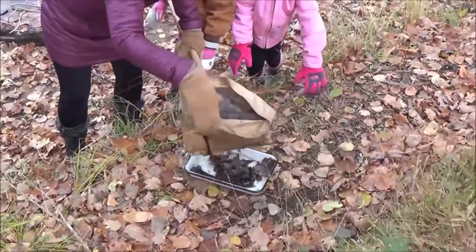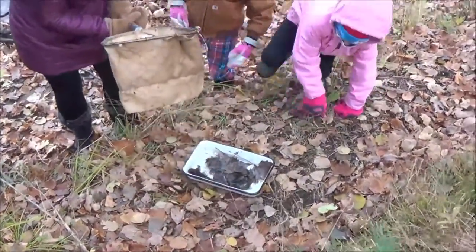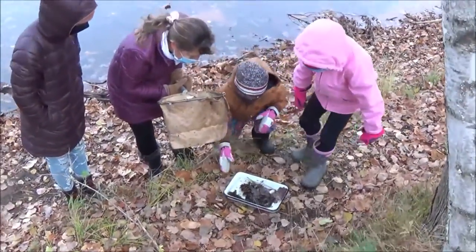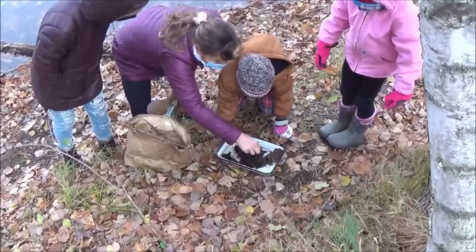Yeah, your hands might get a little wet. And you can take out big leaves if you want to. Those might be kind of... Okay, we didn't get anything. Well, just look, the things are little. Sometimes the best thing is just to sit and wait.